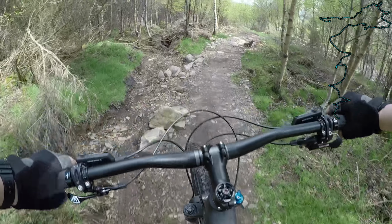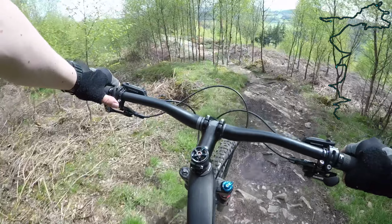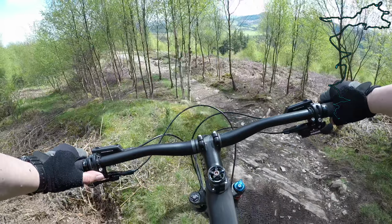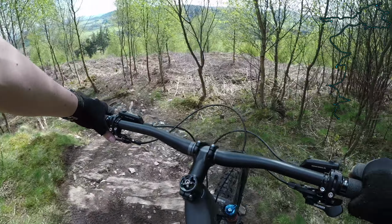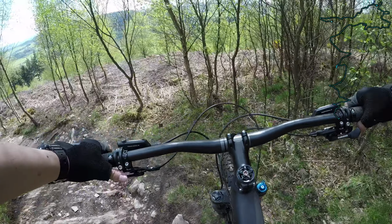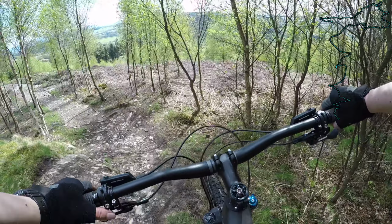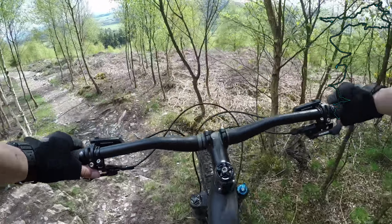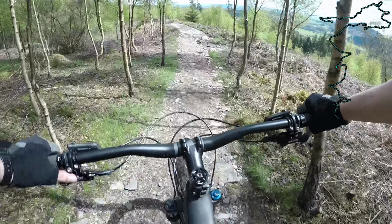I want to progress. I don't want to be scared off by particular lines. Here's a nice example. If you feel you can't take this rock section, you have a chicken line. It's not the cleanest, but there is a chicken line.